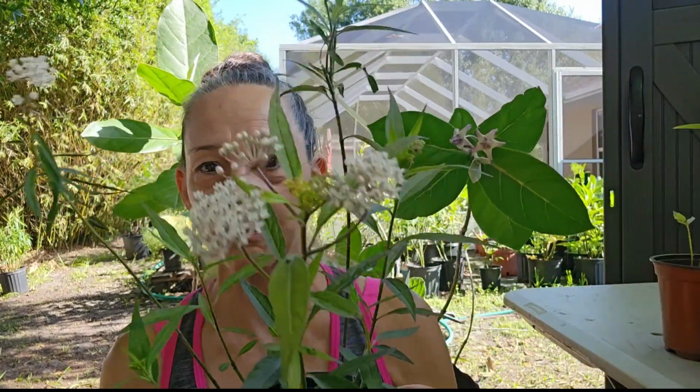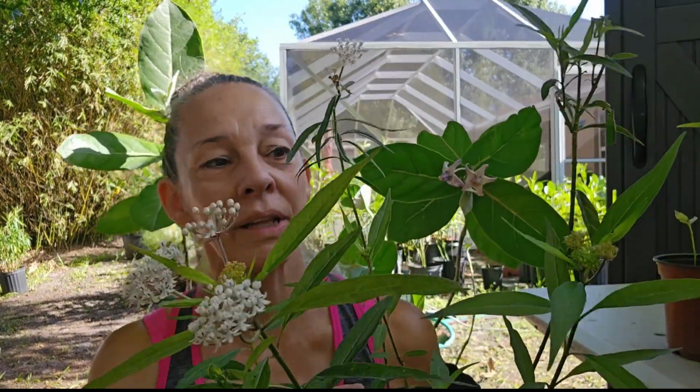That's why I try to keep a variety of milkweeds in my garden for my monarchs to be able to pick and choose over. So we're going to start first with the Florida native milkweed. So this is the Florida native milkweed. As you can see, its leaves are much, much tinier than the giant milkweed. And some people say that the plant just doesn't last as long when it comes to feeding caterpillars. Well, that is true. They're going to eat this plant much quicker than they're going to eat the giant milkweed, only because of the size of the leaves and the size of the stalks.